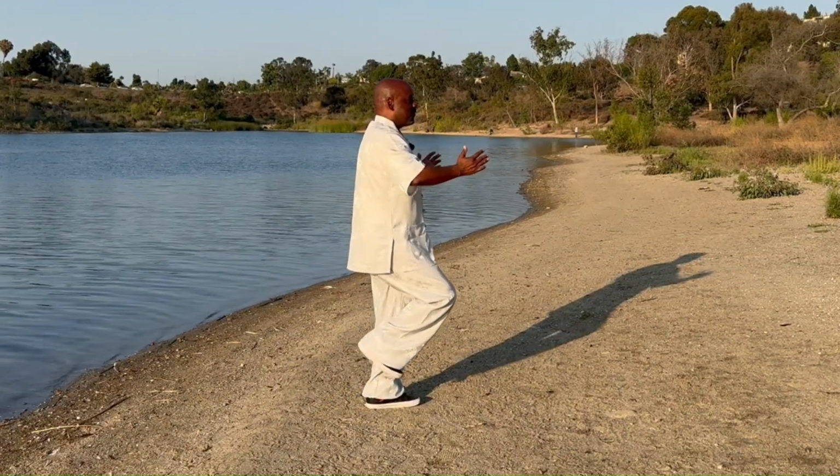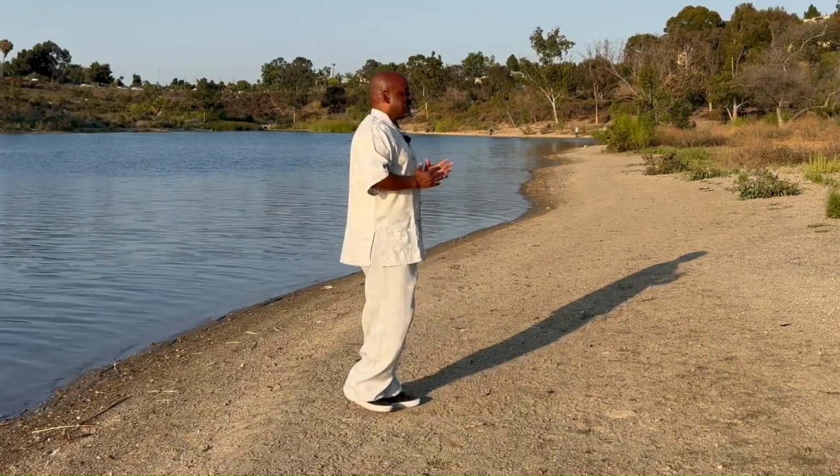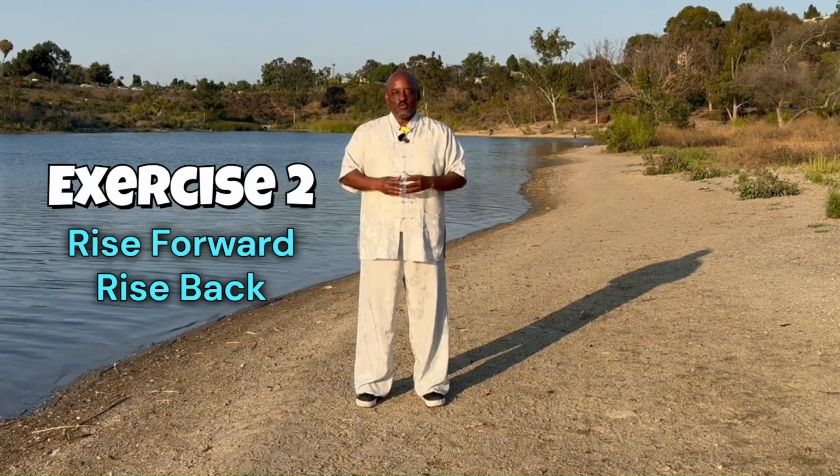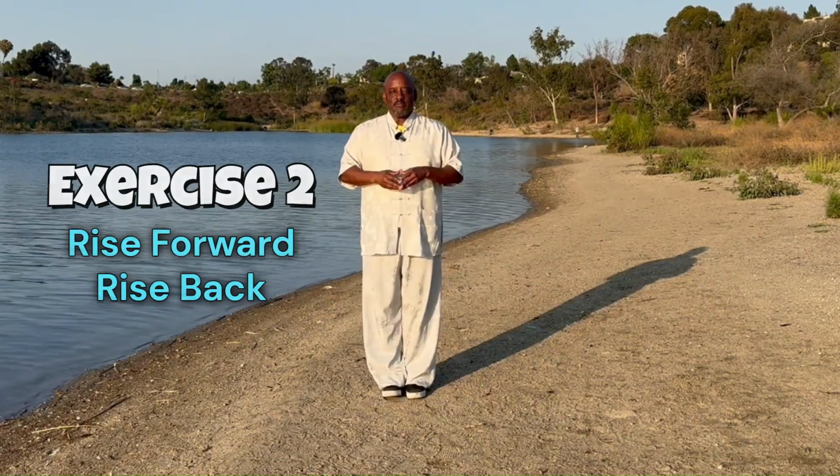Five touches forward, five touches back. So that's the first exercise. Touch forward, touch back. Now, for the second set of exercises, we're going to do rise forward, rise back.